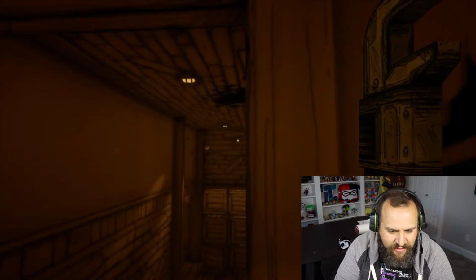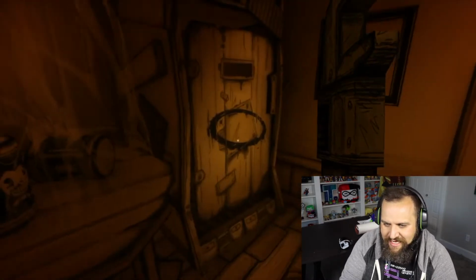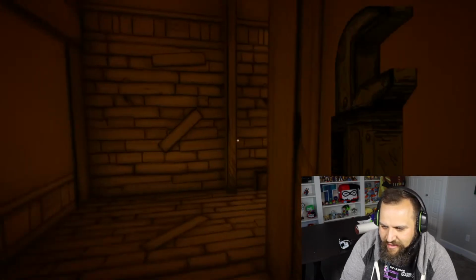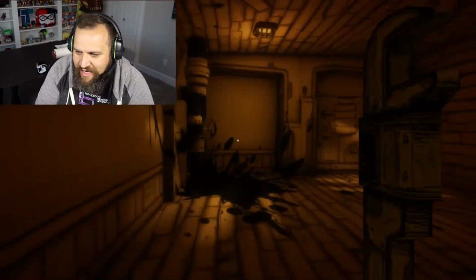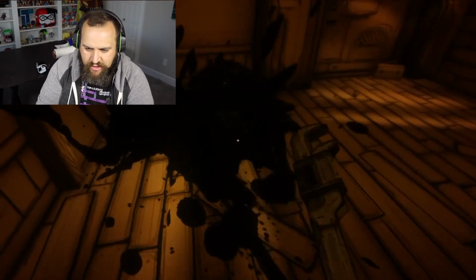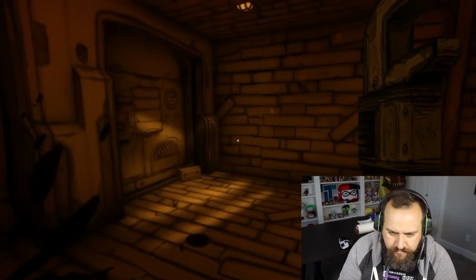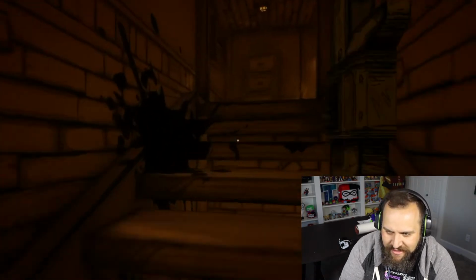Cans of soup filled with bacon. So is this the dead end? This is a dead end. Oh, no, it's not. Okay, I thought it was. Okay, gearbox. Here, gearbox. Oh, jeez. Got him. Just need a couple more of these gearboxes and we'll be in business.